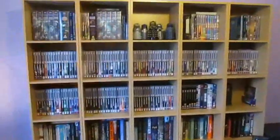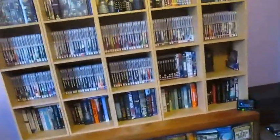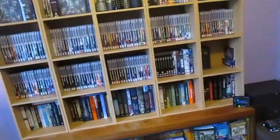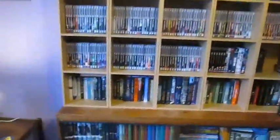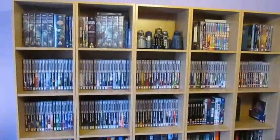But here they are, the complete. I mean, I say complete. There are things I don't have, original editions of stories with special editions, but every story that has a DVD release is on this shelf. So let me just give you a brief overview.